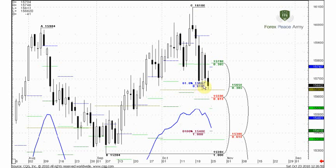The market has reached the 618 target from this A, B, C top pattern. This is 618.